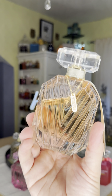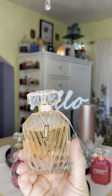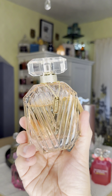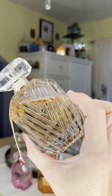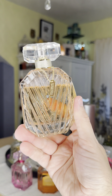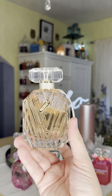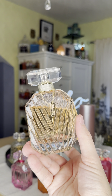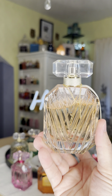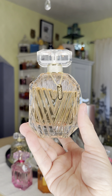This does have a base of spruce and sandalwood and wood, with champagne and peony top notes. But man, this did not age well. I don't know if my bottle's just going bad. My juice is a little darker, but this did not wear well on my skin at all. I'm going to keep it because I love the bottle, and I feel like near the end of the dry down, it got better. However, it did not open well.